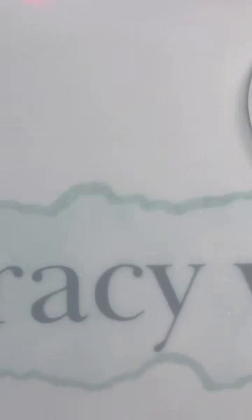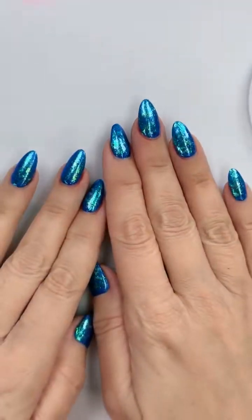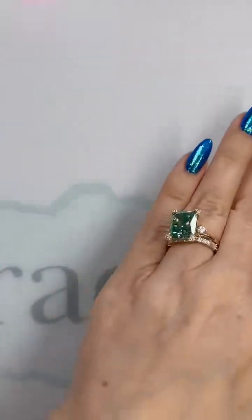The lighting looks good from my end. We have 1, 2, 3, 4. We have 6 video lights that I think just make a huge difference. Okay, let's get this open.